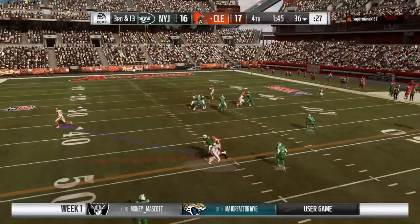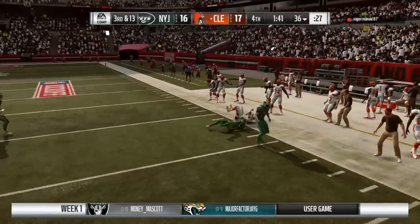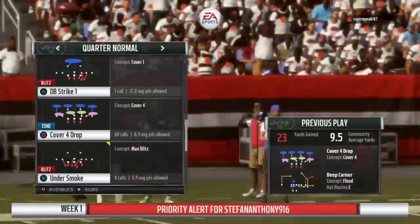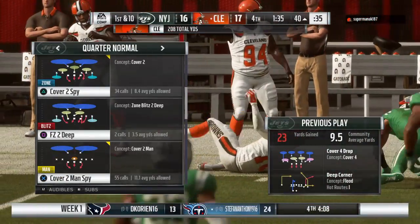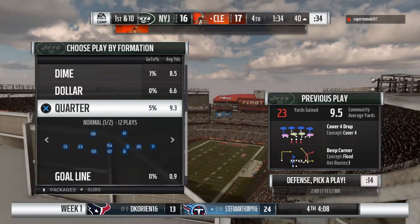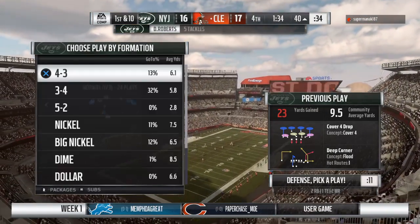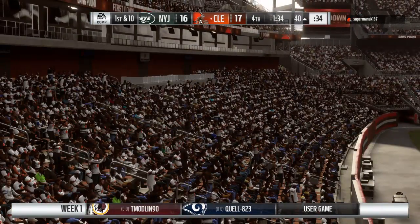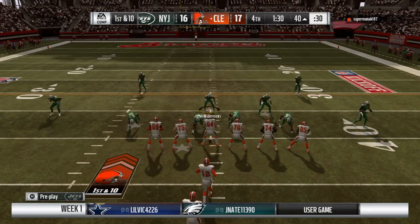Now Luck. Man open, that's Damian Ratley. And they've got it well across midfield down to the 40 before it's all said and done. And they're able to convert on 3rd with a solid gain of 23. And not totally home free yet, but it's looking good as they come up 1st and 10.